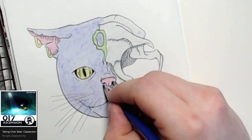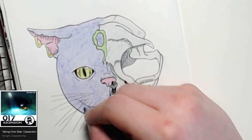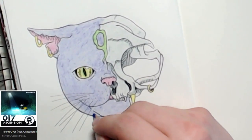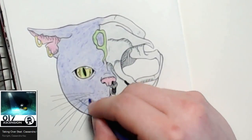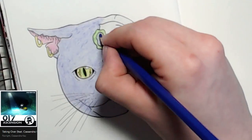I might add some blues in here too. Maybe I'll do the shading on the cat's purple fur with some blues to really go with the purple. I was just thinking about that while I was doing this. I was like, maybe some blues will help make this pop too.